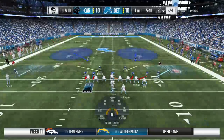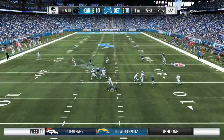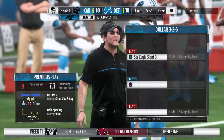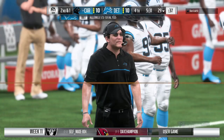So Newton and the Panthers come up now 1st and 10 at their own 20-yard line. To throw is Newton. And he will find his man on the outside. And he'll get to the 29-yard line, brought down there. Give him 9 there on the first down completion.